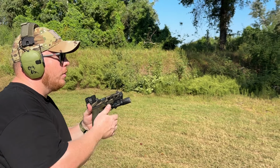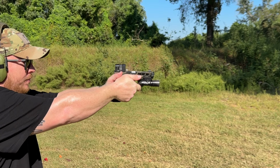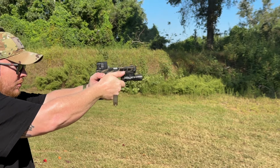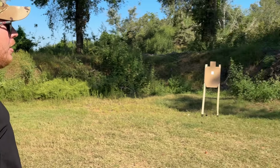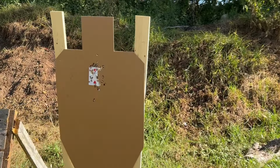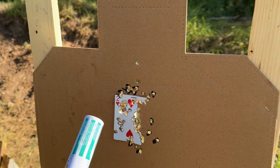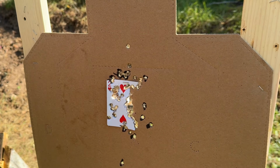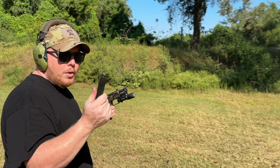I have 2 boxes. We'll see. I have a feeling they're going to be identical. All right, I cut the card in half. I sent 1 high and 1 low. 2 high. 3 high. Holy crap, 1, 2, 3. Okay. I did not feel any sort of recoil reduction, but then again, these are plus P loads out of the factory.